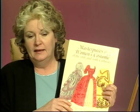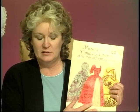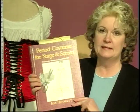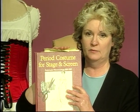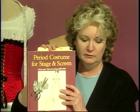Here's Masterpieces of Women's Costume. This is a great book because it shows the underwear, complete shoes and stockings, alongside the fashion that was worn over it. So you can see what was in support of the fashion silhouette at the time. Period Costume for Stage and Screen by Jean Honeysett. A great book, very technical. She not only gives patterns, but also construction techniques and tips. And you can see it's well used by me. It's a very practical book, very usable.